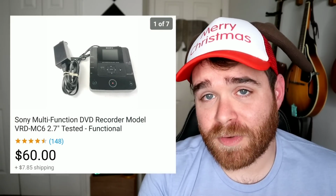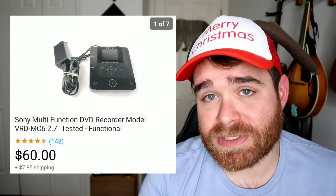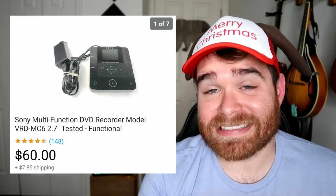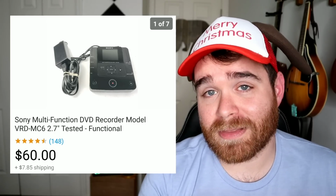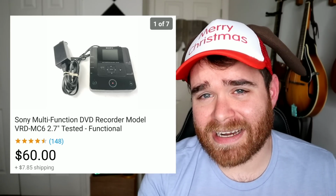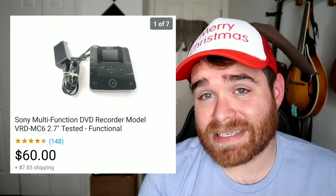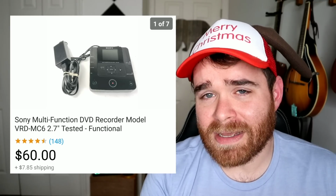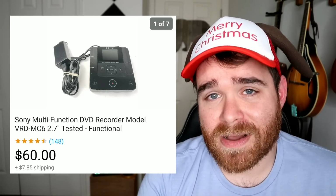I found this at Goodwill a few weeks ago. I paid $2.92 for it. And anytime I see Sony and DVD Recorder, I'm going to look up that combo, because it's a dynamic duo that is generally worth some good money. So I looked this up. Sold comps were anywhere from 50 to like 80, 90 bucks or so. So I listed this for $60 plus shipping, and it sold in about 4 to 5 days. I don't remember exactly, but under a week for full asking price, 60 bucks plus shipping.